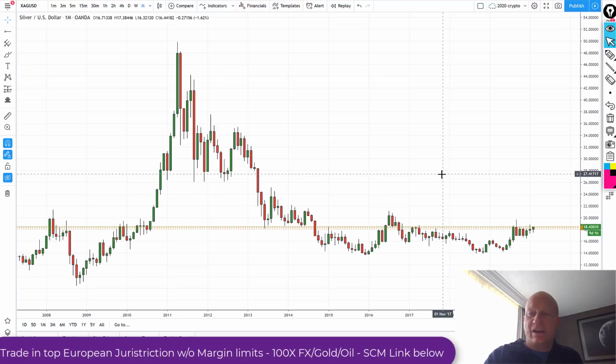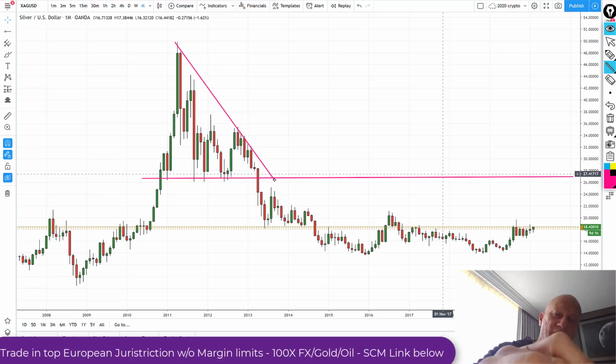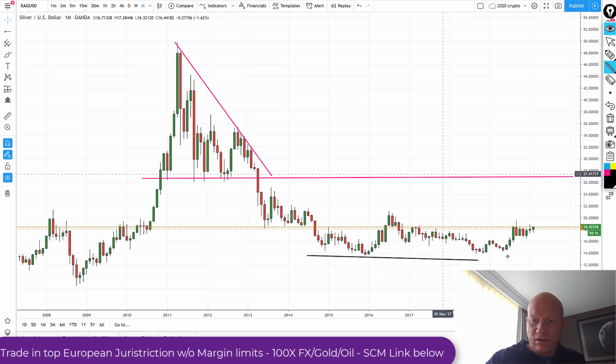So this is how I want to explain this baby to you now. There was your structural point roughly at the $27 level. This gave you a very heavy, across-the-top-leaning descending triangle. So this is a key level. Now you came very close to making a new low along here.